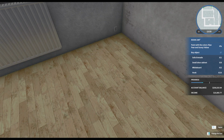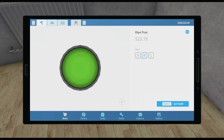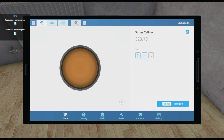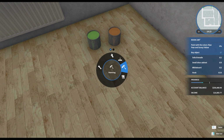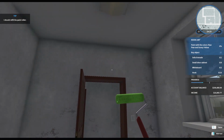All right, so it said we need paint with ripe pear and sunny yellow. I always love how this game has it, always set so small of each. And now probably it's for the others. All right, here we go again. Cue the music.